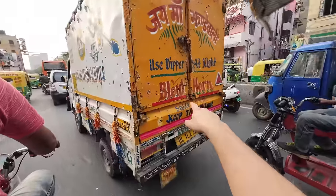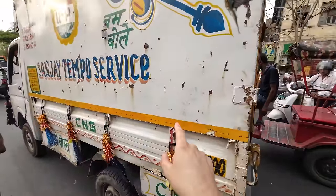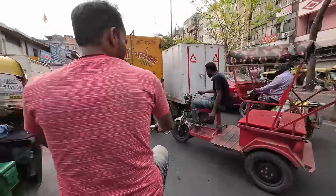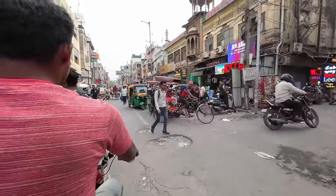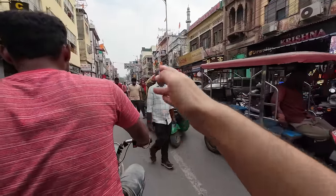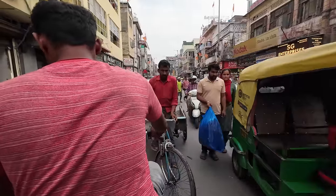And check it out, the trucks here have even written on it, blow horn. I saw many trucks that have this writing on it, blow the horn. So the trucks are encouraging the people behind them to actually blow the horn. Okay, and we have left the main road. We took a left turn and now we're on this road right here. So I think Connaught Place should basically be at the end of this road now. I don't think it's far anymore.